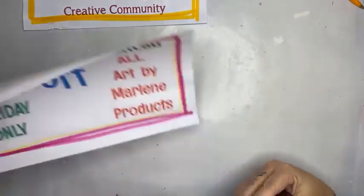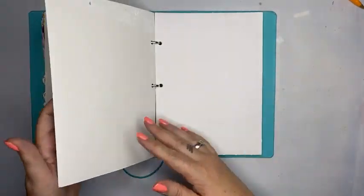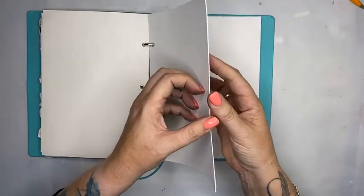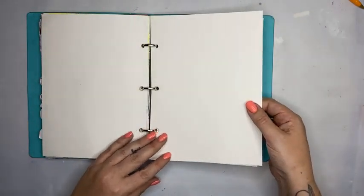Good idea, I say. Let's just pop that back up there out the way. What I like about this journal is it is ring bound, so I can remove the pages. And I wonder if I have pre-gessoed that, because that would be splendid about now.